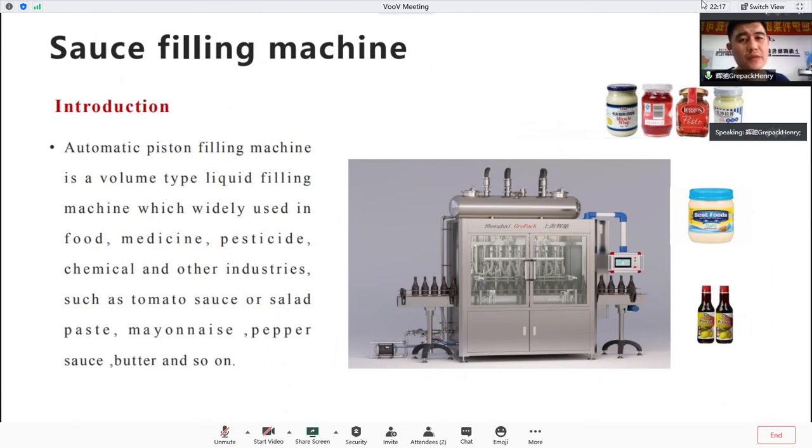80 to 90 Celsius temperature. We specially design such a tank to keep the temperature the same. By such a design, we can be 100% sure that the filling product will be the same before the filling machine and after the filling machine. And we also have a lot of users of the paste filling machine in the Asian market.